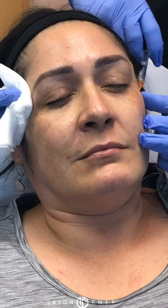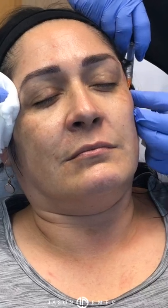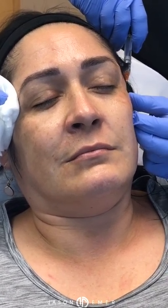So for her, I'm giving her that nice shadowing. And then I'm going to blend the curve. This whole area from temple to lateral cheek to under eye we call the OG curve because it's an area of beauty, it's an area of proportion. You can see now we're starting to get that shape. This is where the women really start to see a big difference and they get super excited, especially when they put their makeup on.